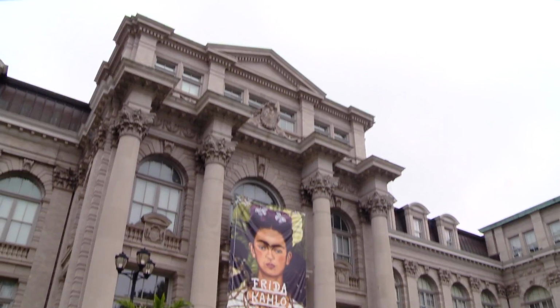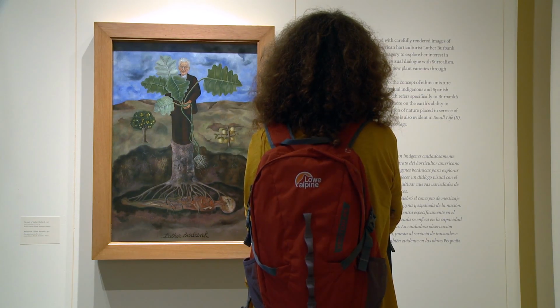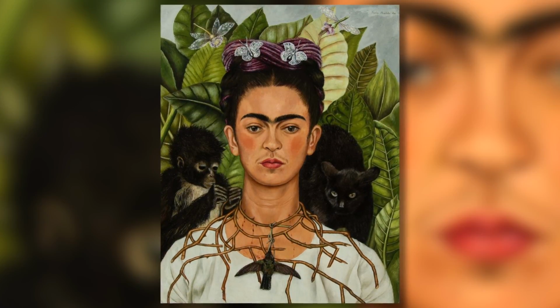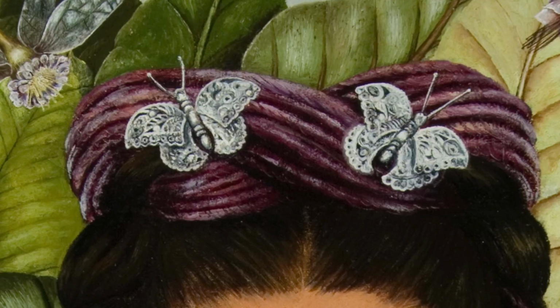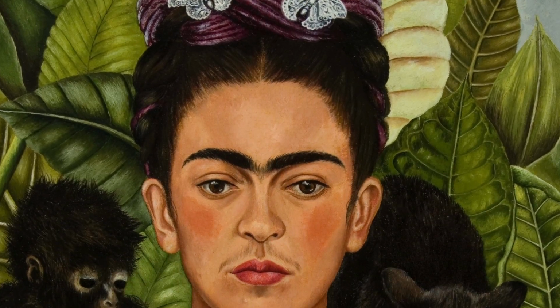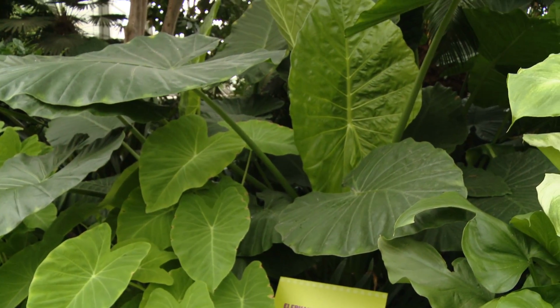In addition to seeing plants like Frida grew, visitors can stop by the Library Art Gallery to see some of the artwork she created that's been loaned to the Botanical Garden. The iconic image for the exhibition is the self-portrait with thorn necklace and hummingbird. It's a beautiful portrait of Frida, and you can see she looks serious. She's got her hair in a really nice woven braid on top of her head. Behind her, you'll see alocasias and calocasias and xanthosomas, all different types of elephant ear plants. Those are the backdrop in the portrait, and those are in the garden here in the conservatory.